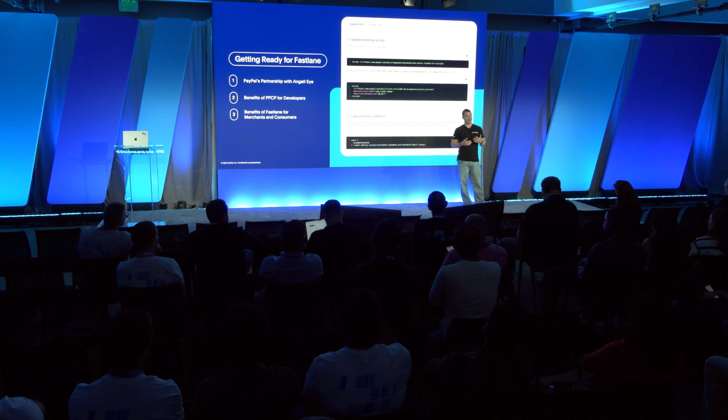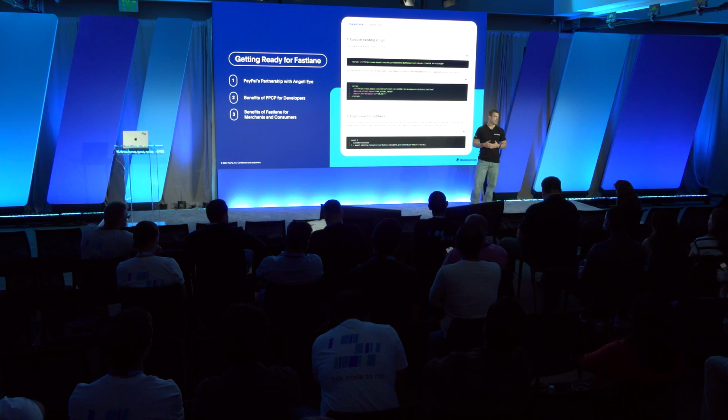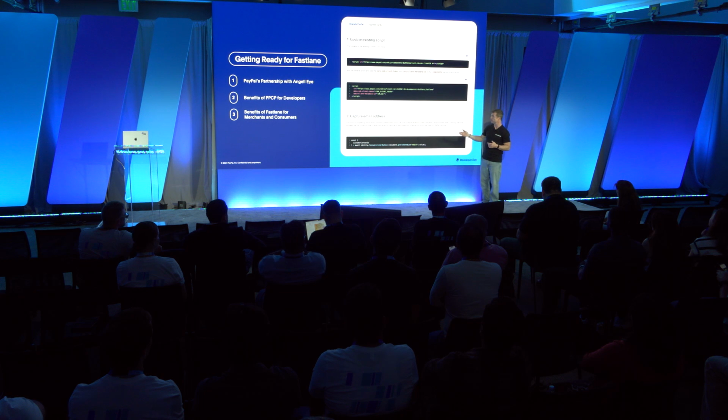But then the first time as developers that we really felt one of the major benefits of that is when Fastlane was introduced. And by following this simple upgrade guide, we were able to just go through a few steps.